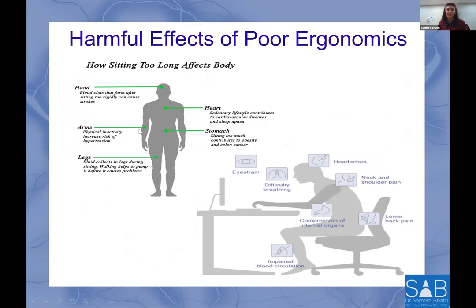So as I was saying, this clearly shows you what other effects your body gets. As I mentioned, it not only affects your spinal structures, but your internal organs as well. You get eye strain from constantly staring at a screen without adequate breaks. And because of the way you are sat, you're compressing your chest and rounding your shoulders, which is going to affect your pulmonary system, your lungs, and that can lead to difficulty breathing because of the compression on the lung structures.